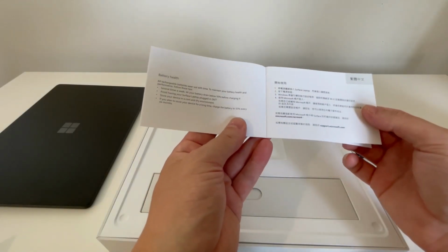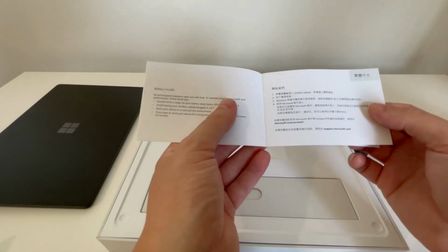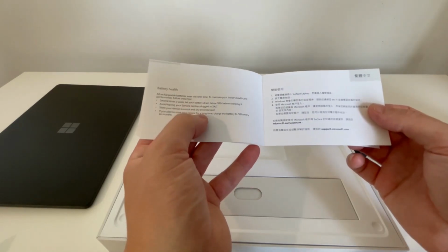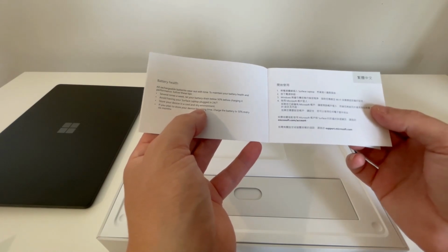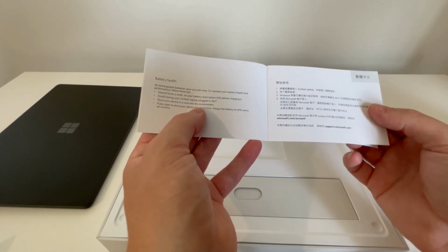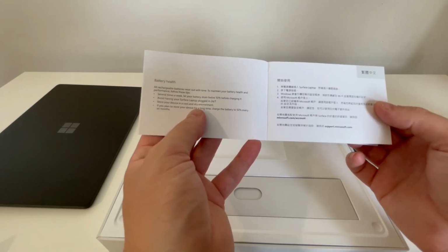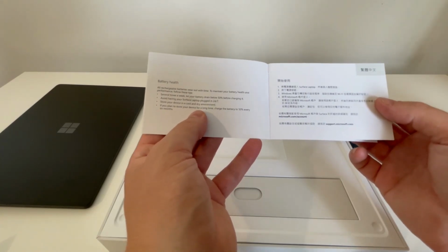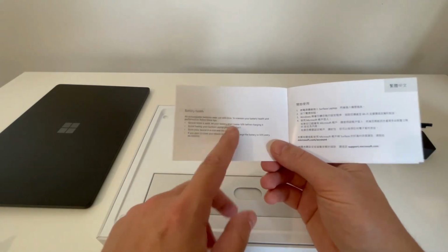All right, battery health. All rechargeable batteries wear out with time. Yep. To maintain your battery health and performance, follow these tips. Several times a week, let your battery drain below 50% before charging it. Okay. Or you could just build products where we can replace the batteries. That would be nice. Avoid having your Surface laptop plugged in 24/7. So, yeah.